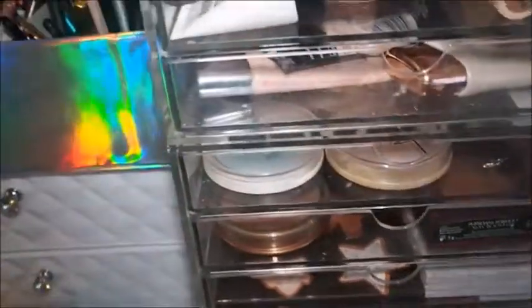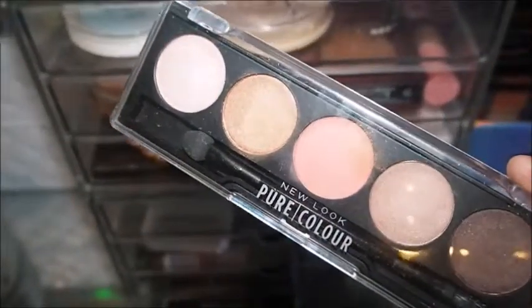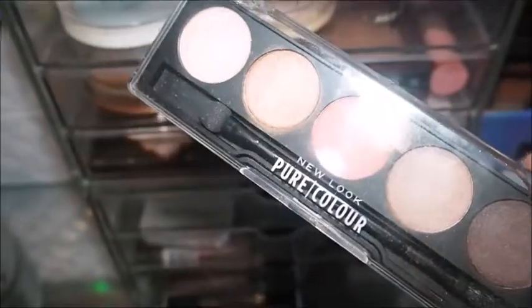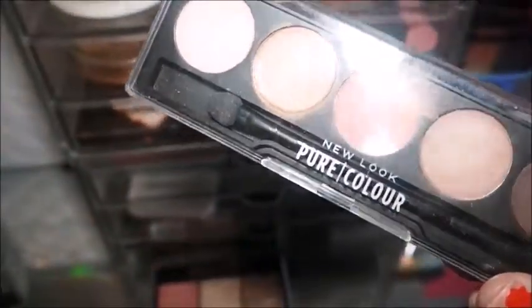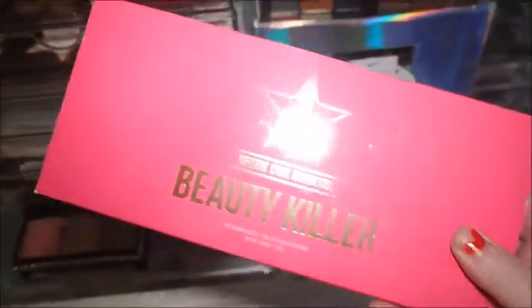I've got the That's So Lush palette. I think that's the only eyeshadow palette I've got though, and obviously it's two weeks, so I'm going to need some eyeshadow to play with. I'm going to pull this because again I think I can declutter it, and I've had it a while. My sister-in-law got it as part of my birthday present one year, so I just want to see what the shades are like.